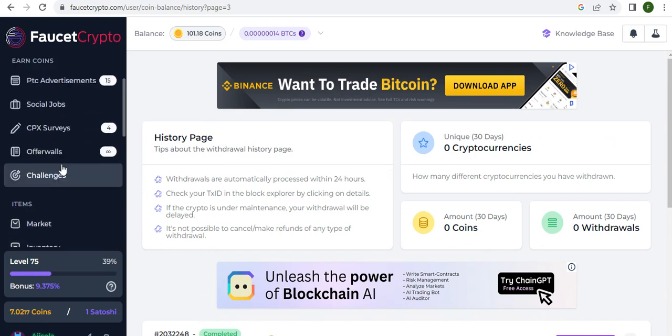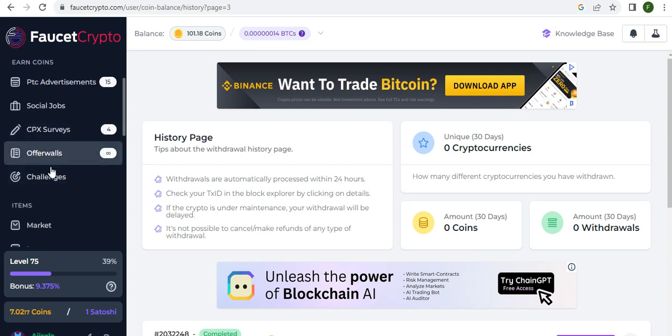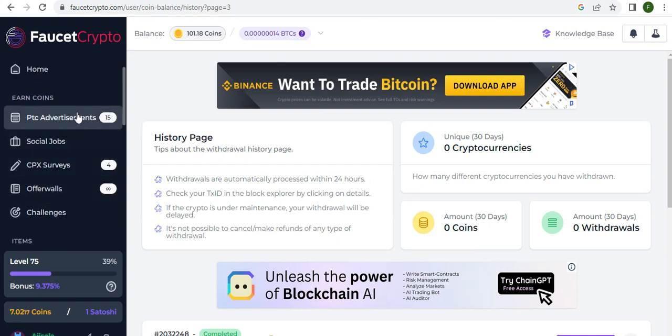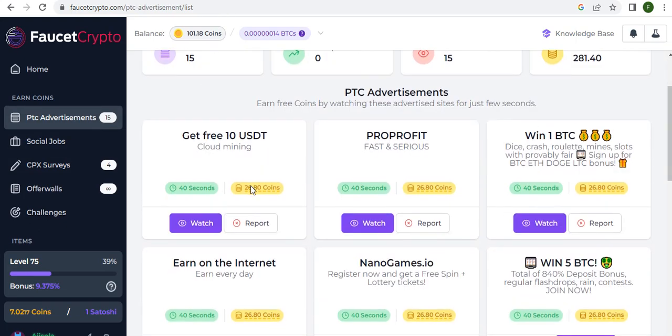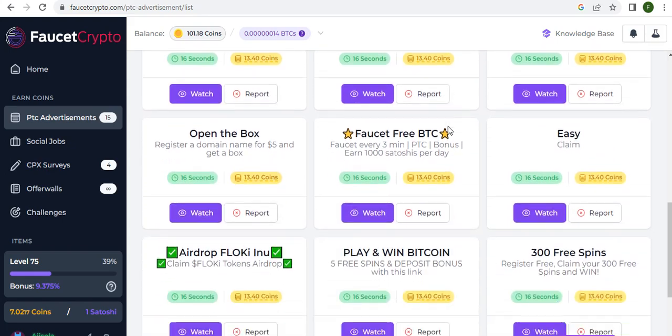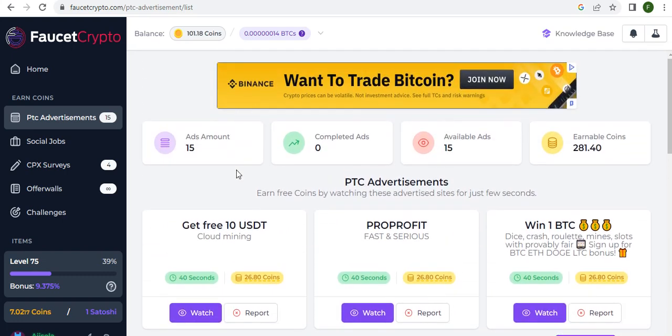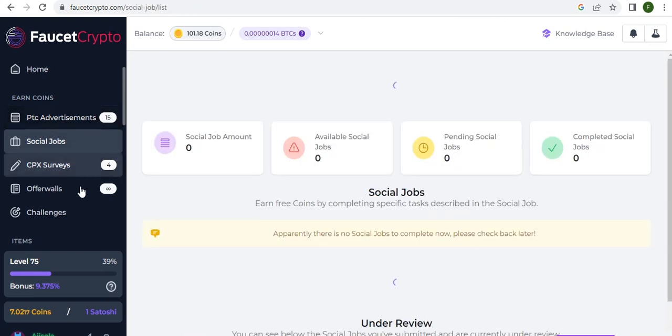To be able to earn coins, you view BTC advertisements, social jobs, CPX surveys, offers and challenges. Let me show you the advertisements and how they work. You watch these ads for 40 seconds and you'll be given 26.80 coins. There are many here you can watch. You can earn 1,000 coins in a day if you are really serious about making money. You can also do special jobs.